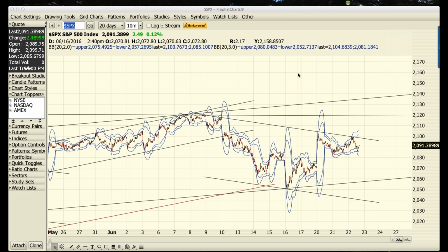All right, today's Wednesday, and this is a mid-market day commentary. We're going to just take a look at the patterns that are developing on our three indexes. I'm starting with SPX today.